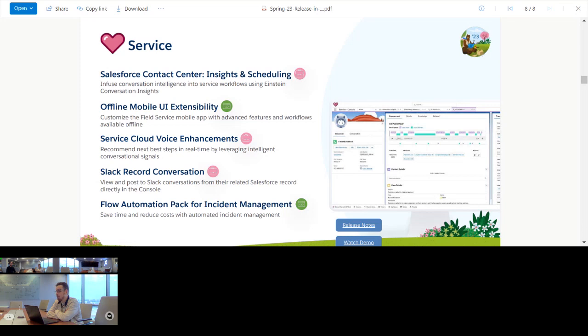And it allows for better routing of resources to calls or to cases that you might already have. So going a little bit with the Service Cloud Voice, we'll come back to that in just a little bit. But those are some really cool features there. Next is a little bit about field service.